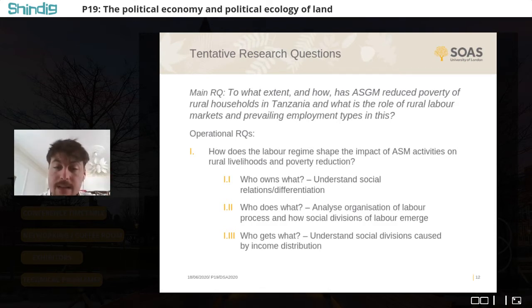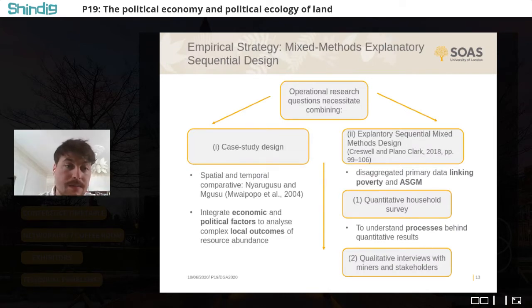And coming to the next slide, I tried to shed light on these questions by a mixed method empirical framework. So the idea was first to think about a comparative case study design to have the most disaggregated look possible, at the household level. And given, as I was emphasizing before, the lack of reliable household and labor force data on the interplay of employment in artisanal small-scale mining and poverty, I decided to gather primary data.